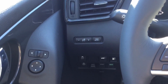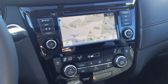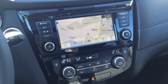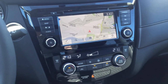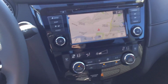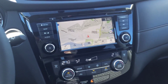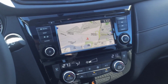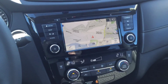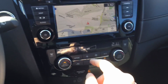Next up, we're going to have a look at our center display. As we look at our center display, this has a ton of features on it. Right away we notice that we've got a navigation system. Previous editions of the Rogue for the navigation system required an SD card, which would have been located right here. If you wanted to upgrade your navigation system, you had to purchase a new SD card, which was about $155 plus tax and shipping.